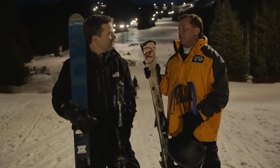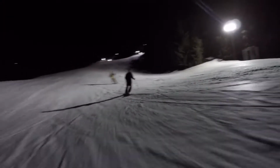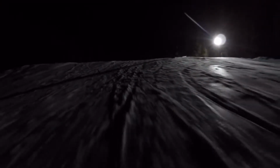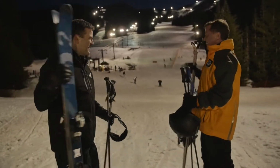Well, what's different? At night you get a lot of different perspective. The lights actually give you a lot of contrast, so you can see the hill a lot better. Temperature is usually colder, draws the moisture out of the snow, makes it faster, better skiing, and it's nightlife, man. It's just fun. Let's do it, man. I'm all about having fun. All right, let's go.